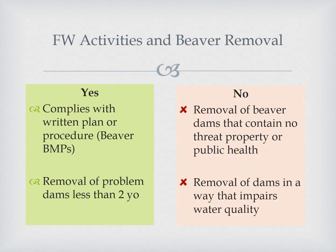And then there's activities, fish and wildlife activities and beaver removal, but the biggie that we run into is people's nuisance beavers. And so there's a substantial beaver best management manual. There's also a smaller version of it. But the long and short of it is that if you're following those BMPs, you can remove a problem dam that's less than 2 years old as an allowed use.